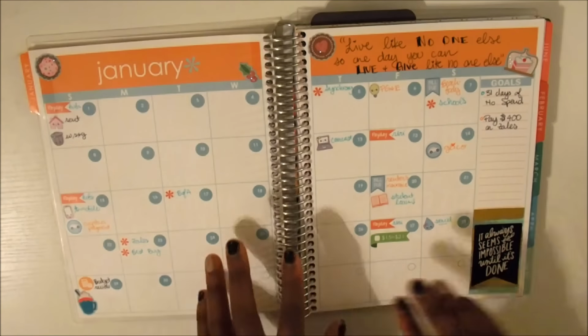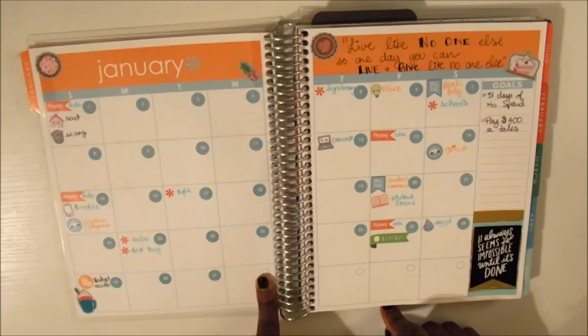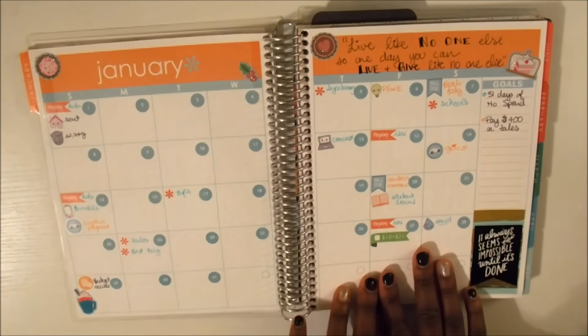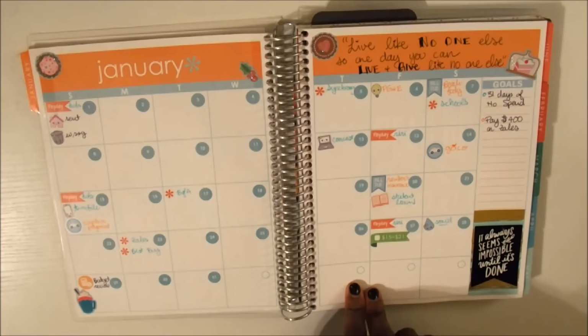I'm not really sure, but what I'm planning on doing is going through each day and writing down what we've spent, and not necessarily breaking it down into the category that we spent it on, but just jotting down whenever we spend money and what the total is.